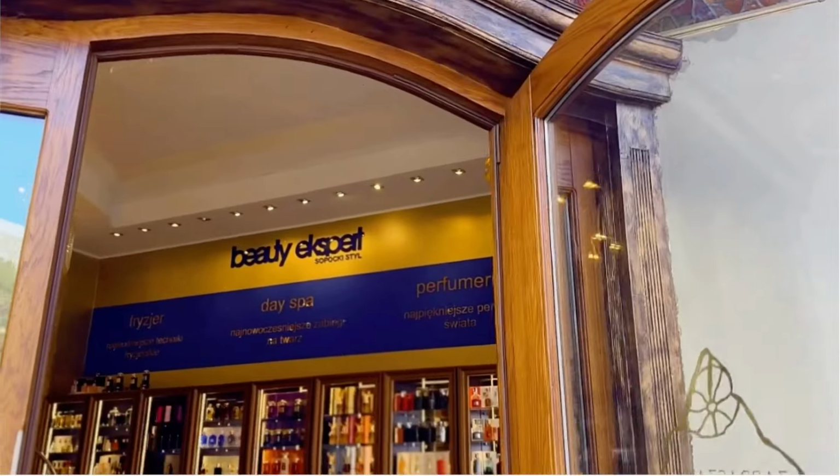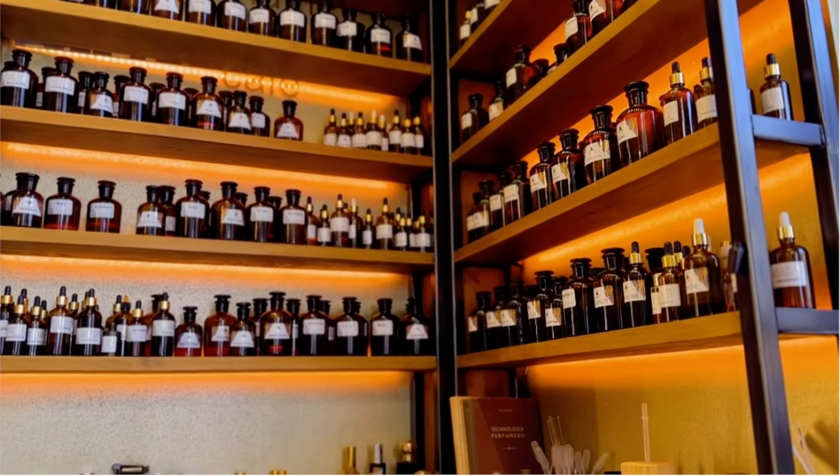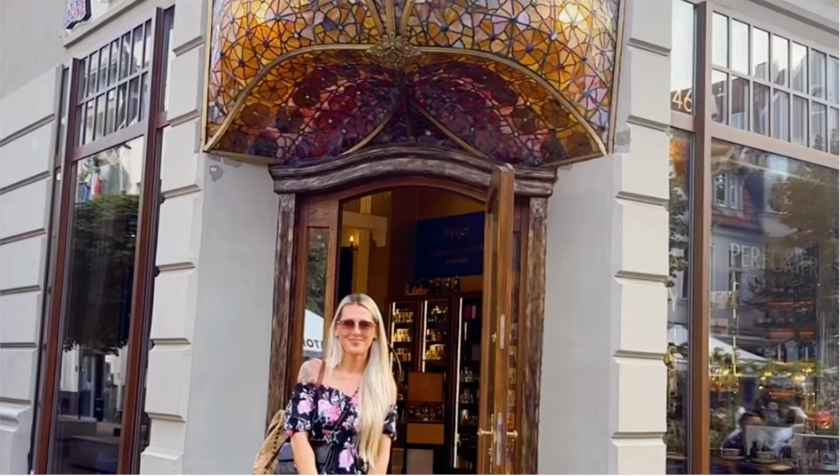So in Sopot, this is the perfume lab, and you can create your own perfume. Also, you can buy perfume which is already on the shelves inside there. But also you can just try really, really expensive perfumes there. But what I created in just 1 hour, it wasn't easy, it was really quick.